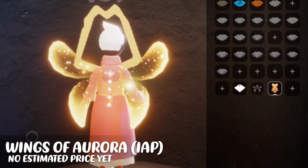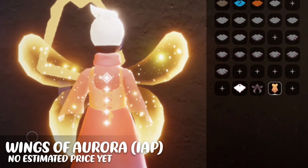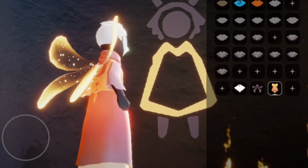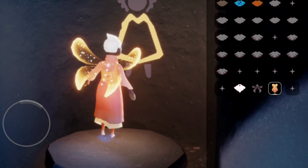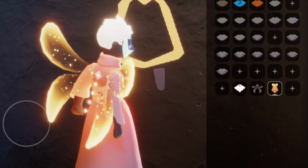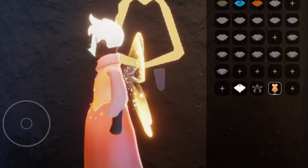And lastly, the Aurora cape. It will only be available after doing the final quest. And in beta, we can't have this one, unfortunately. We were only given the chance to preview them in the wardrobe, and luckily for me, I was able to record while I was testing them. And I swear, guys, it is so stunning.